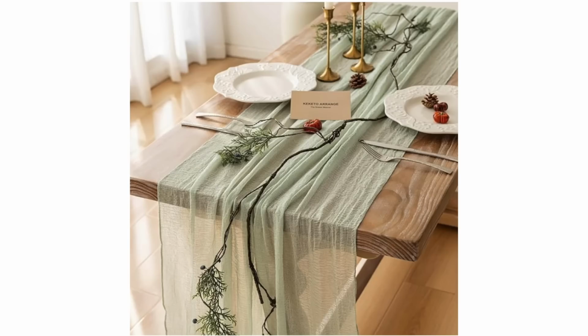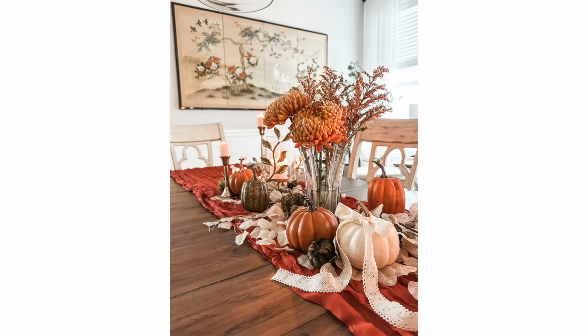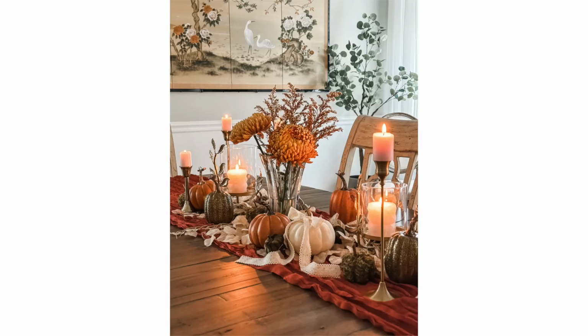I can put this under decor. It's a really affordable way to elevate any table on a budget, and I think perfect for Thanksgiving. And all of the embellishments came from, of course, Dollar Tree.